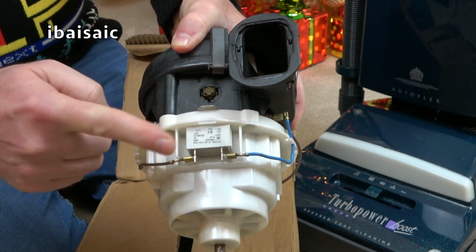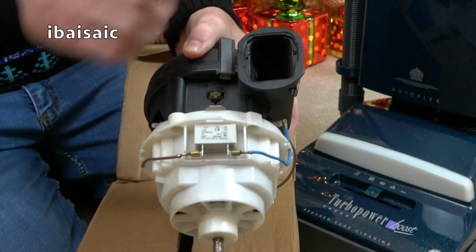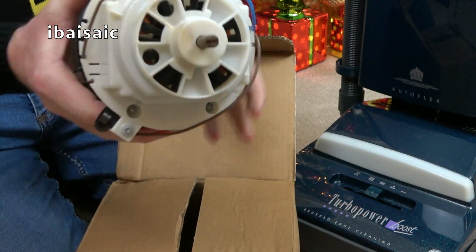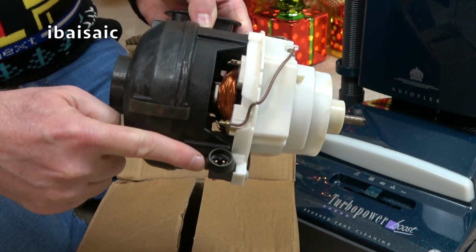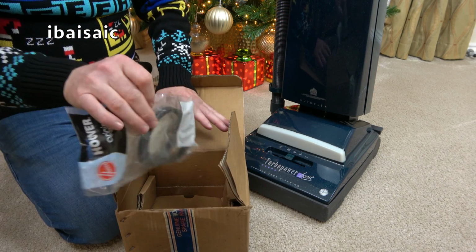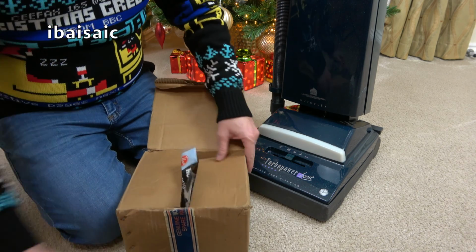I'm not going to bypass that. I'm just going to take the old motor out and connect this one. It should be more or less the same. We've even got the headlight socket there for the bulb. So I've got that. Also got a couple of new belts just in case.